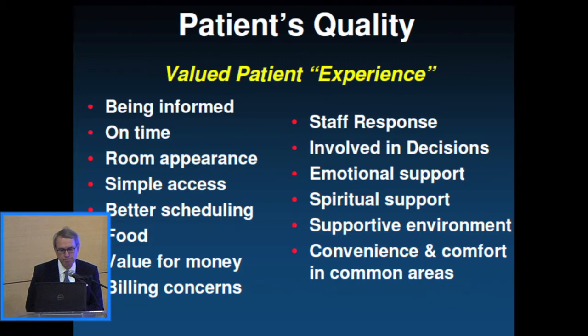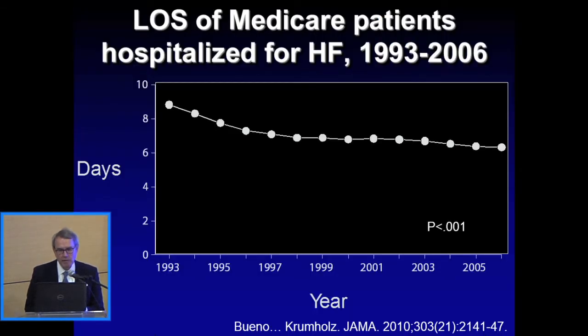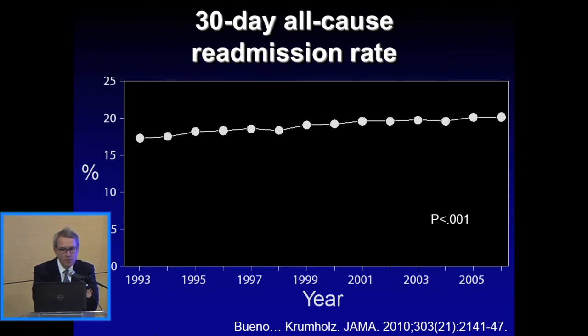So this is CMS data published in JAMA by Harlan Krumholz. Just to give you a snapshot, if you look at length of stay for heart failure patients, the length of stay has tended to go down in the United States. If you look at the 30-day all-cause readmission rate, that has tended to increase over the same time period. This is perhaps the most interesting data. If you look at the top, which is in green, which is the 30-day mortality rate, it's trending down.